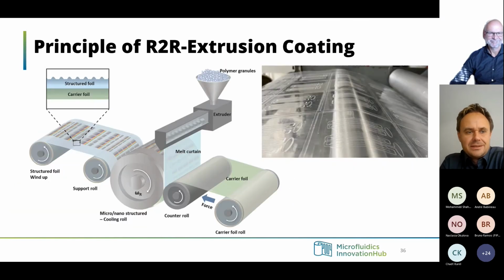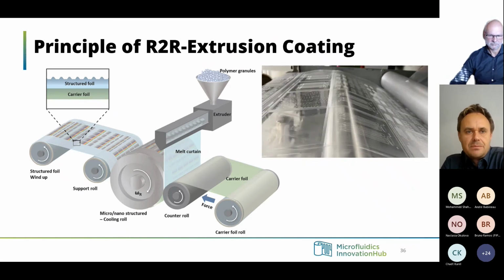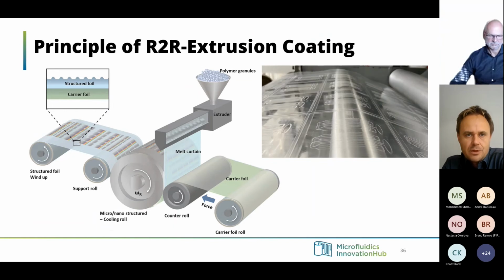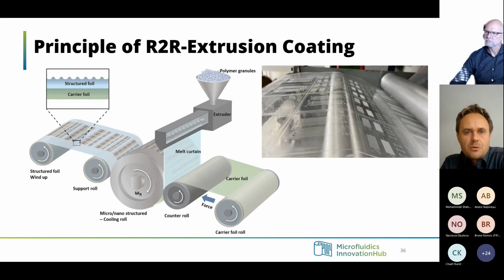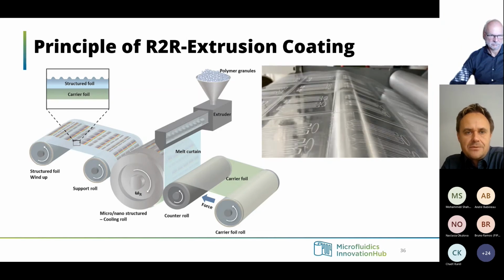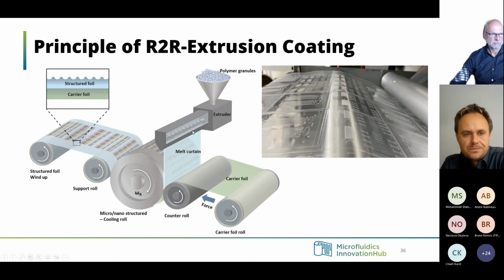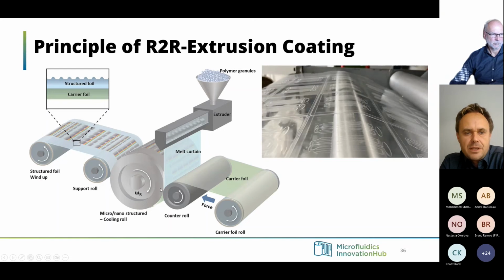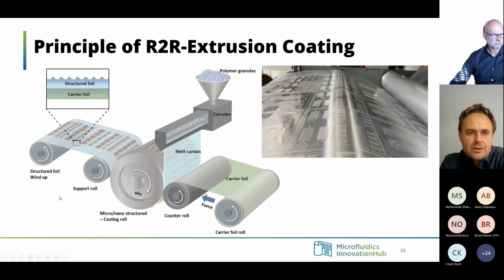Now the next slide, please. The main difference we have in roll-to-roll extrusion coating in comparison to the previously described UV imprinting is that we use thermoplastic materials, thermoplastic polymers, as opposed to UV resins. And hereby the thermoplastic granulates are heated up, which you can see in the top part of the image on the left as granulates, and they're extruded as a melt curtain into the nip of 2 rollers below. If there are structures on the large rollers, these structures are instantly replicated when passing the nip of both rollers, and then the film is cooled down and released on the other side.